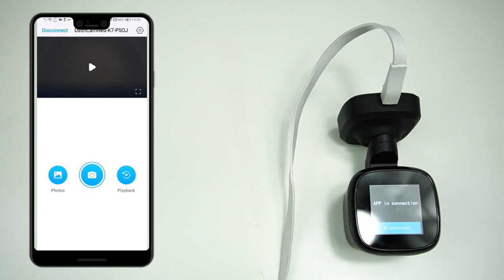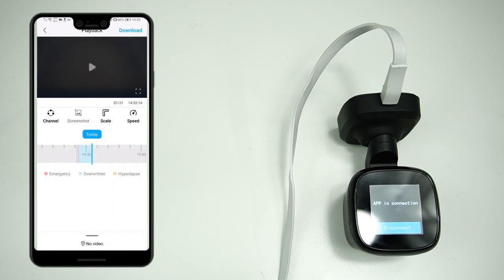Or if you'd like to see the playback of what is recorded on the dash camera, go in here. Now as you can see, we just turned on the camera, and whatever is recorded today, you can see with respect to the timeline available in here. You can select the area you would like to download, set it from range to range, and click onto the download button. You can also set the speed or scalability of it as well. Simple and straightforward.